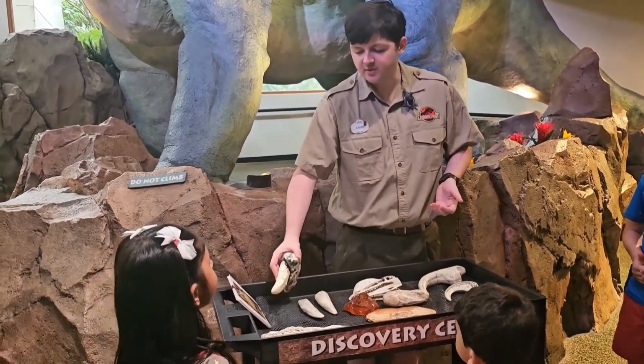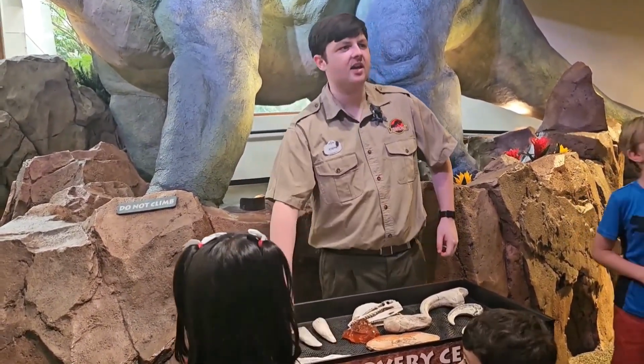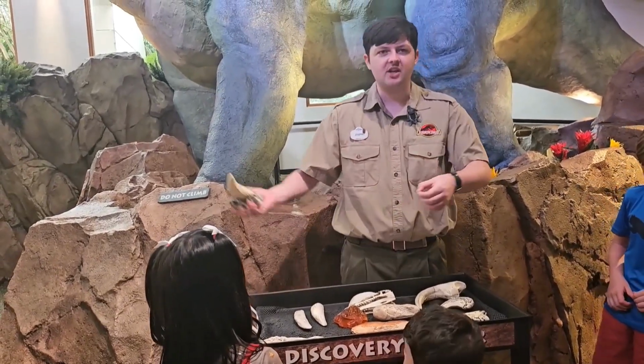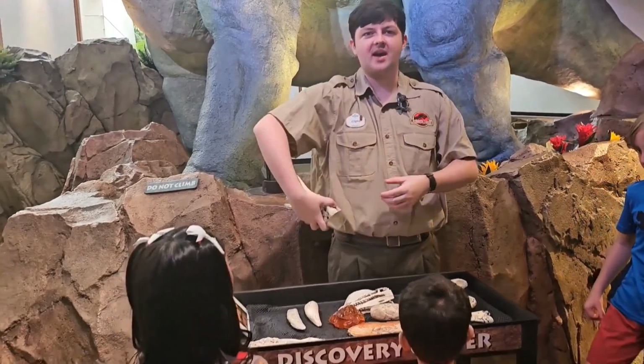Now, T-Rex wasn't really known for their table manners. They couldn't really use a fork and knife in order to chop up their steak. So instead, over the course of millions of years, they evolved this serrated edge. So that way, whatever they bit into, they could easily tear a chunk of meat out.